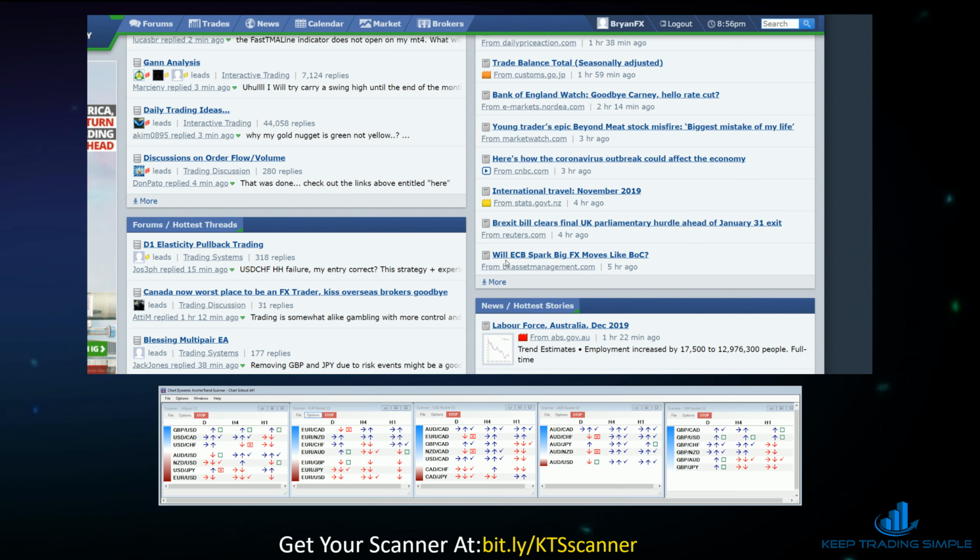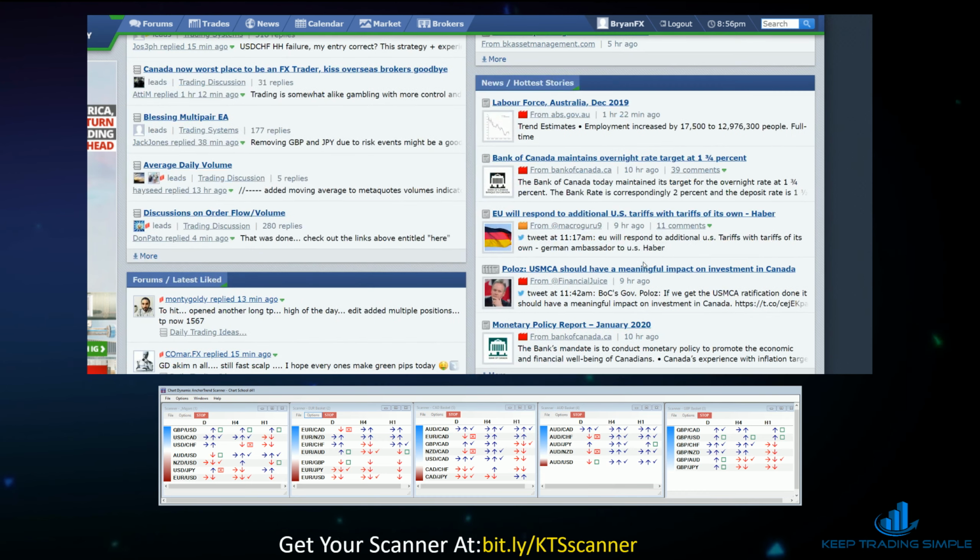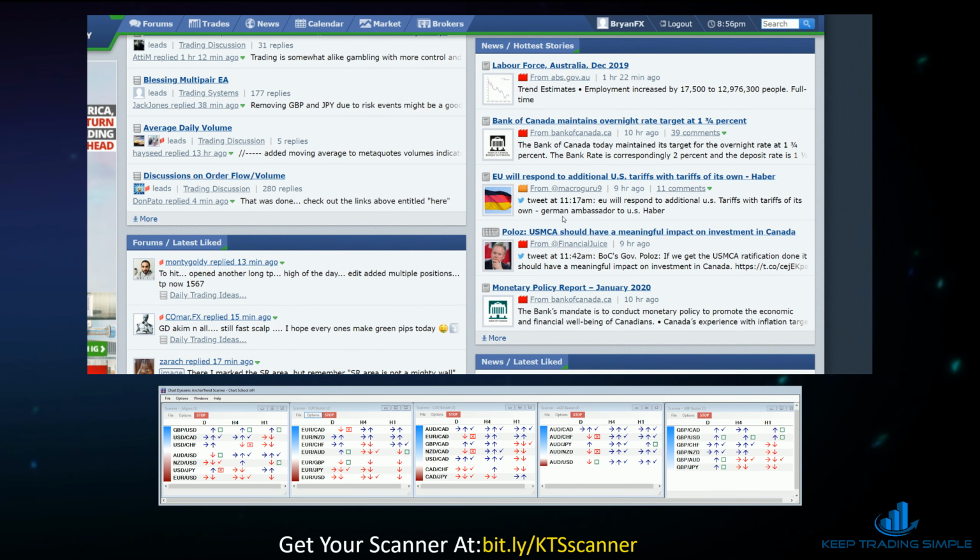Will ECB spark big FX moves like the BOC did? Yeah, so these are the top movers right now. EU will respond to additional U.S. tariffs with tariffs of its own. So again, I called this as well. I said, now that there is weakness in the water with the euro, we will definitely go after them for some more tariffs.